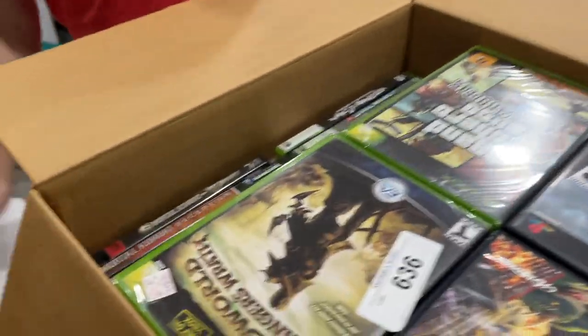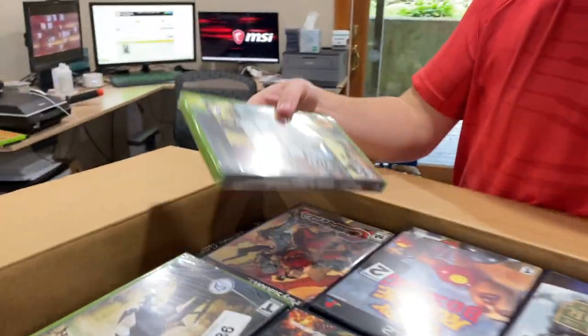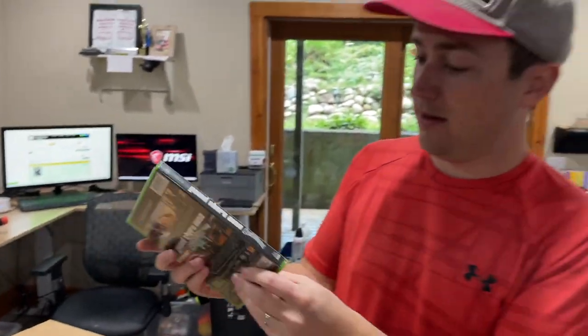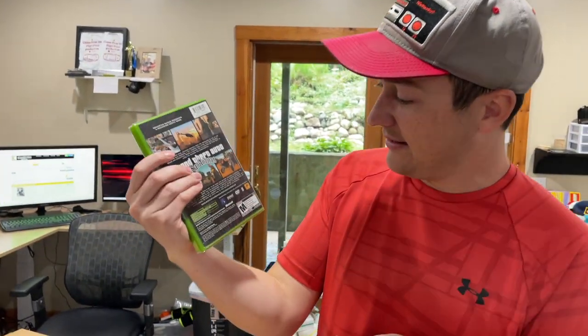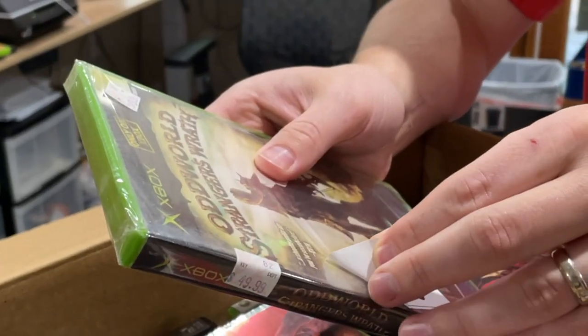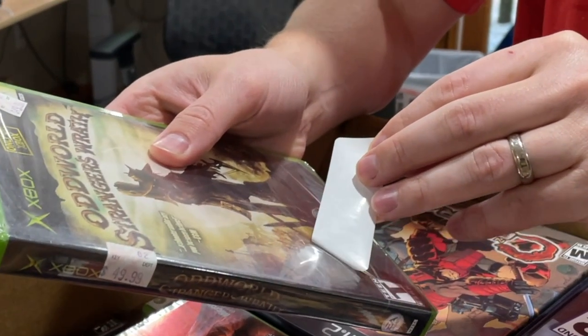Ooh. Looks like a lot of already these are some of the sealed ones. Oh yes. Top. So this is probably a fairly big one. Just because it is black label early Grand Theft Auto. And that is beautiful. Beautiful condition. Very excited about this one. So this is lot number 636 here. I don't love that that's on the sealed game, but mm-hmm. Oh, it comes off nice.